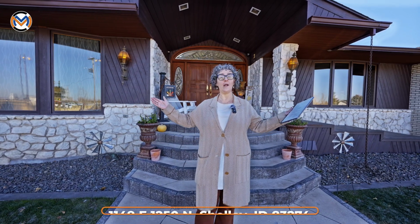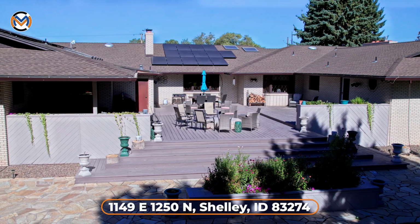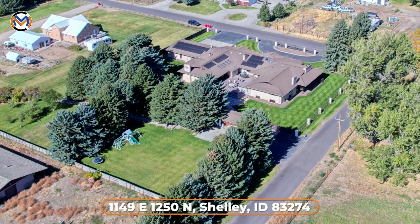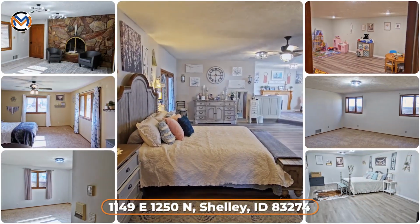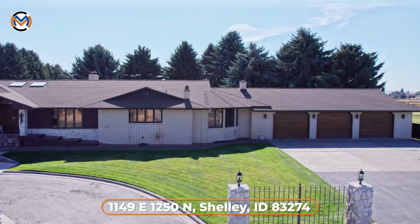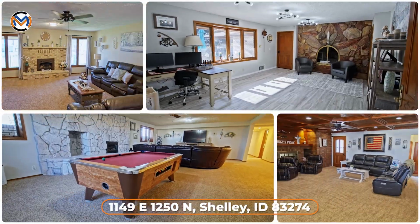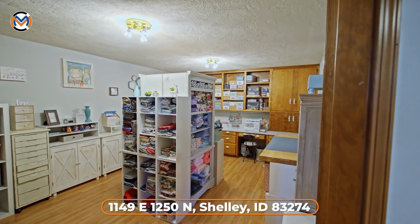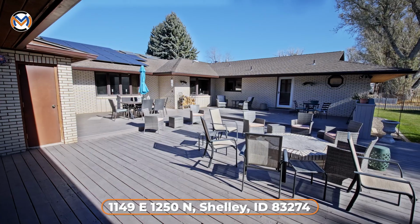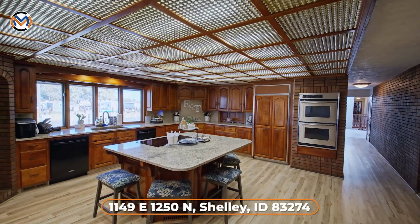We are out here in Jamestown, which is just right outside of Shelley, at this 12,475 square foot luxury home on a little over 1.5 acres that was built in 1983. It has 10 bedrooms, 6 full bathrooms, 2 partial bathrooms, a 3-car garage, insulated, a workshop in the back with an overhead door, 5 fireplaces, a craft room, an indoor salon, 1,100 square feet of decking, and a chef's kitchen. This is the most incredible house you're gonna see in Southeast Idaho, and I can't wait to show it to you.